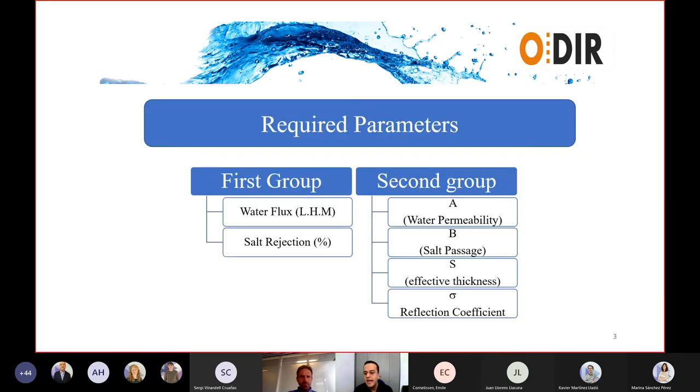In order to carry out this type of scaling up or simulation, predominantly, there are two types of parameters. First group, those parameters are provided by the membrane supplier, which are salt rejection and water flux, that are not intrinsic parameters of the membrane. The second group of parameters include A, which is water permeability, B, salt passage, S, effective thickness, and sigma, reflection coefficient. These parameters are intrinsic parameters of the membrane that cannot be changed with varying the operational condition of the process.